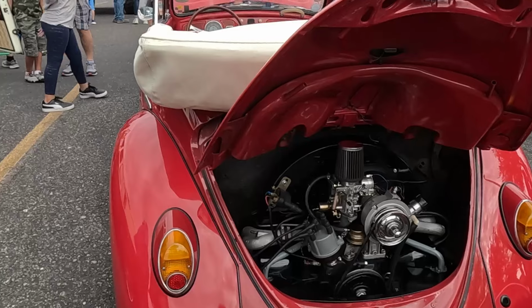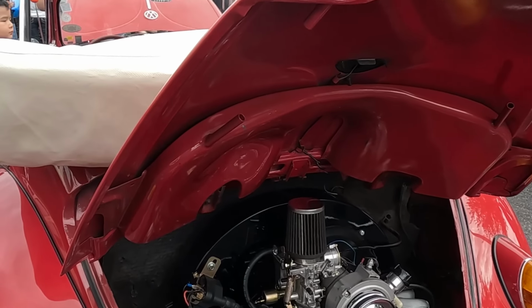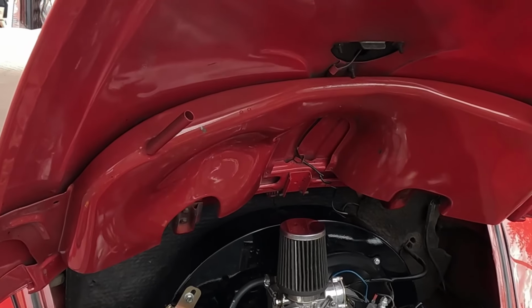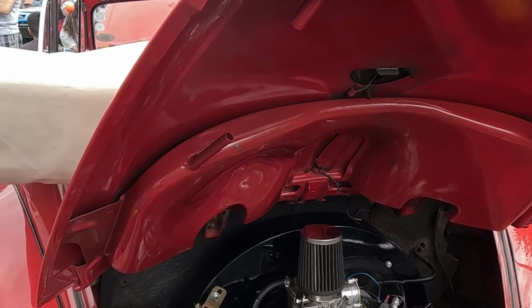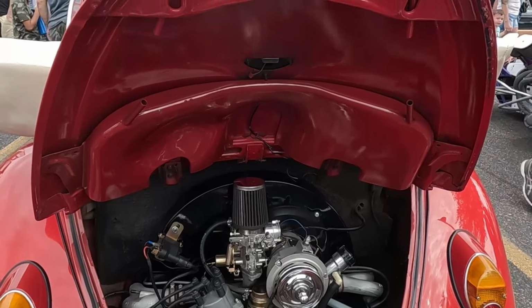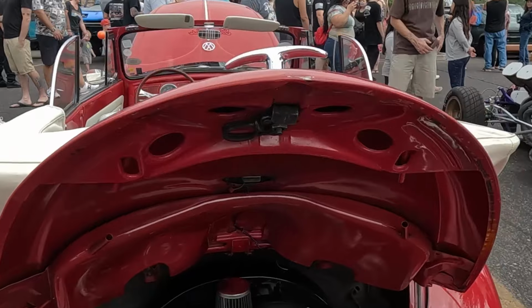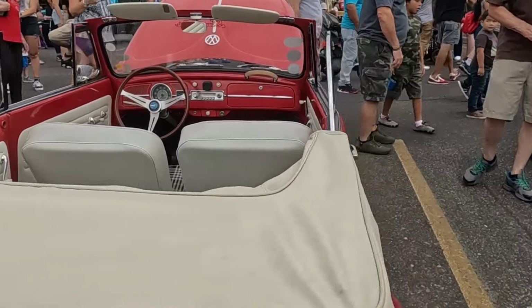Another Desert Dubs Arizona vehicle. Dual port heads. Is this yours? No? What size engine do you have here? It says 1600. What year? '62. '62 convertible. Very rare. Beautiful car. Thank you.